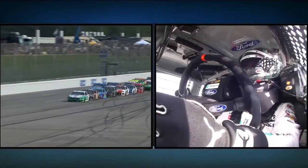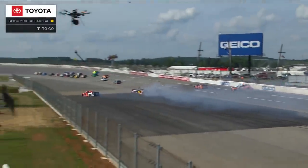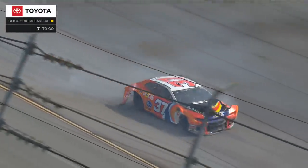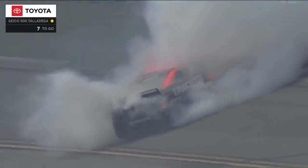Car in the wall. Chris Buescher, and he gets tagged by DiBenedetto. Truex is in it. And so is the 77 of rookie Justin Haley. Right on cue. 19 of Truex getting caught up in this. Larry, that trend was nobody's friend.